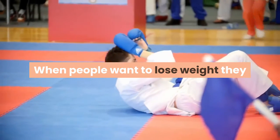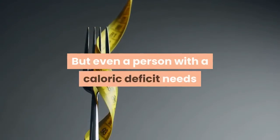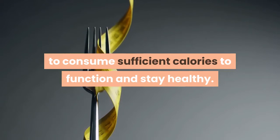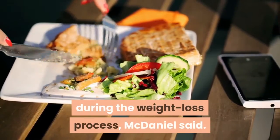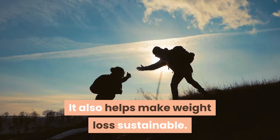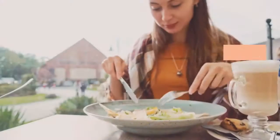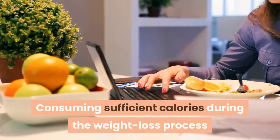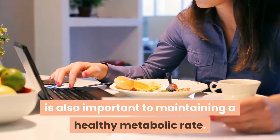When people want to lose weight, they often attempt to have a caloric deficit. But even a person with a caloric deficit needs to consume sufficient calories to function and stay healthy. Eating enough calories helps maintain muscle mass during the weight loss process, McDaniel said. It also helps make weight loss sustainable. "If someone slashes calories to lose weight, where do they go from there? Does that mean they continue eating less and less?" she asked. Consuming sufficient calories during the weight loss process is also important to maintaining a healthy metabolic rate.